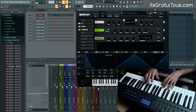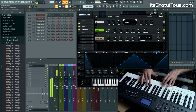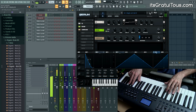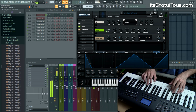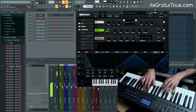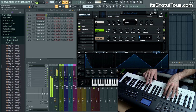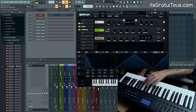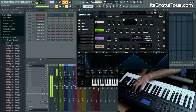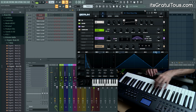Now we're into some lead sounds. These are really big kind of sounds. Go up an octave. Okay, with the drum loop. Next sound. This one sounds pretty cool.